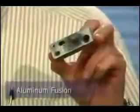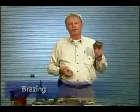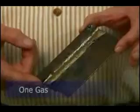HHO is truly remarkable and commercially viable for many industries. Some of the applications for the HHO gas, one of them being aluminum fusion, where we can actually fuse various metals together. Another application is in the brazing arena, where we use one gas where they're normally using two gases. We get a stronger braze, we get it faster, and it's all done with one gas.